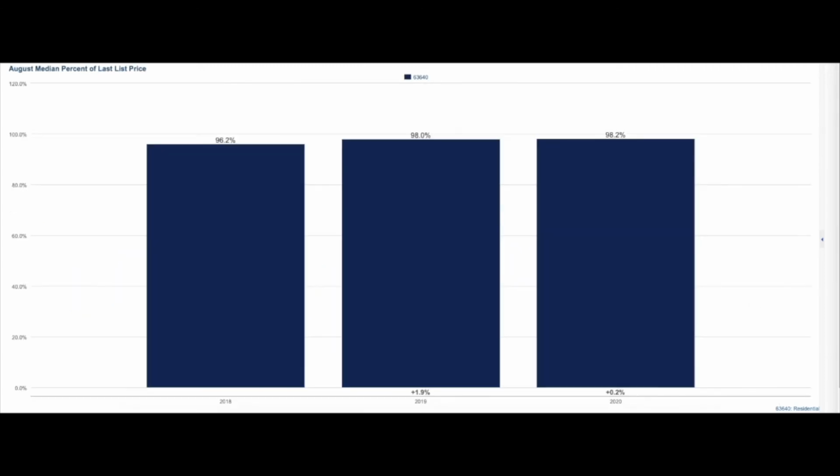And lastly, our chart that we have here is the average sales price compared to the list price. So in 2020, August, the homes are selling on average 98.2% of the list price, and that is up from 2018 and 19, where 2018 we had 96.2% and 2019 we had 98% of the list price. So homes are selling right up there, almost at the list price on the average. Of course, some sell above and some sell below.